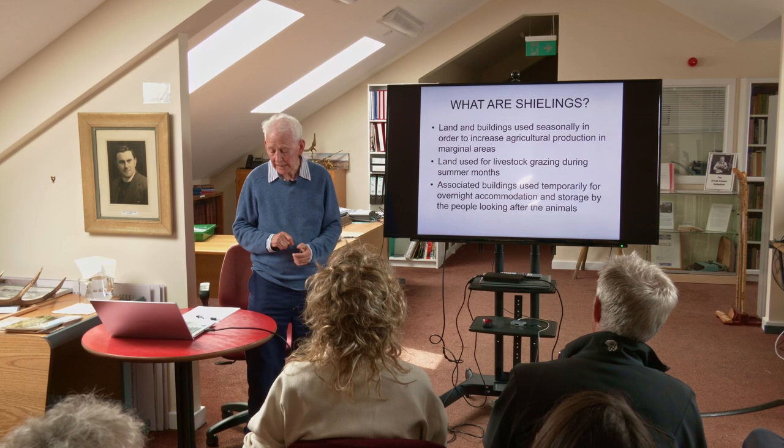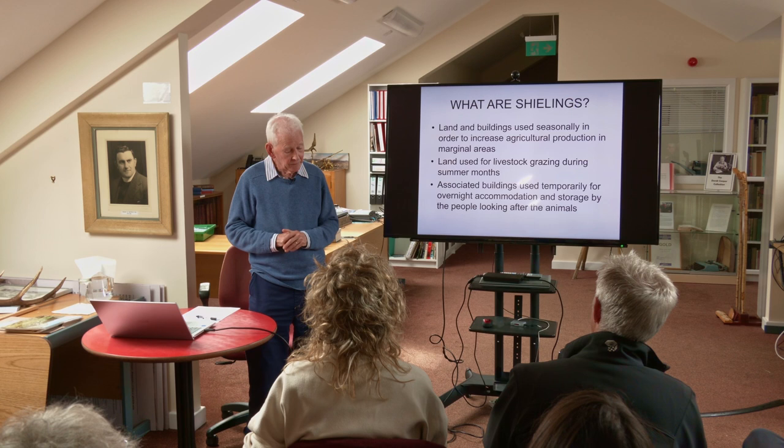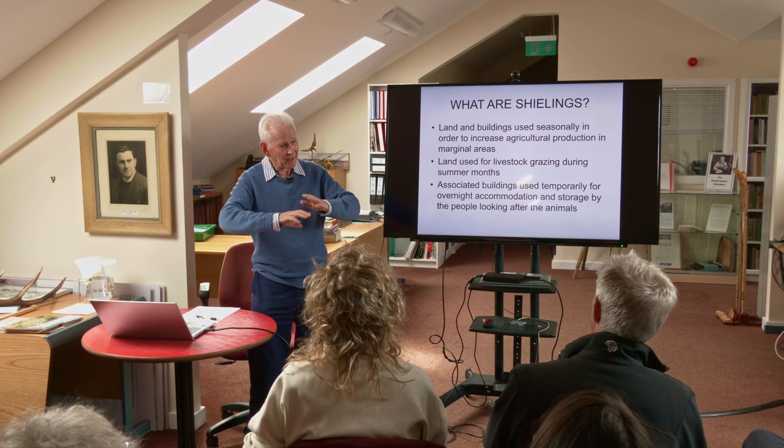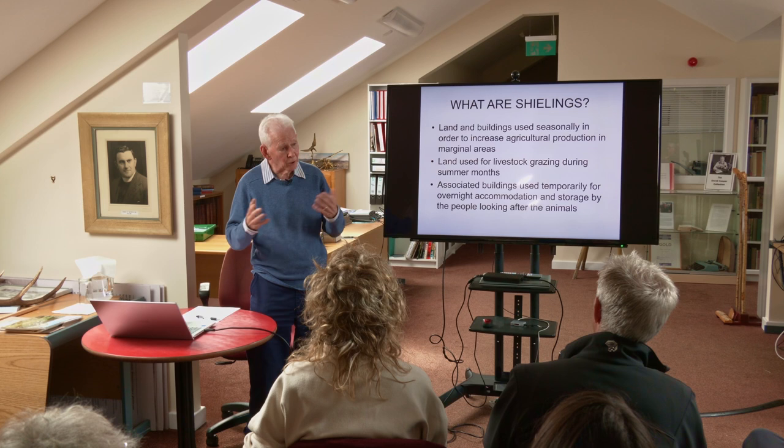There are some of the Shielings of Pairc that fit into this idea. Some of them seem to have very good views. The sites have a wonderful vista. So I suspect that some of them were used as lookout places.